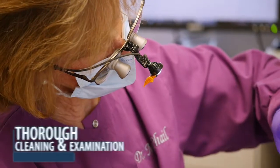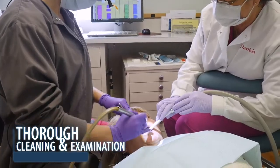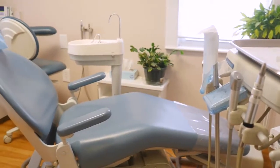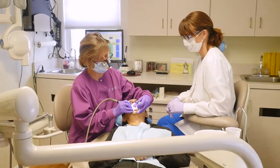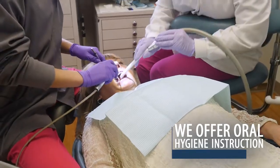Generally, we recommend for a new patient to come on in, have a thorough cleaning and exam. We have 5 hygienists here, so they would see either one of the hygienists for a full hour appointment. Your basic 6-month cleaning would consist of, if needed, x-rays, cleaning, scaling, and root planing of your teeth, polishing of your teeth, flossing, oral hygiene instruction, and if anything else comes up, we can handle that at the same time.